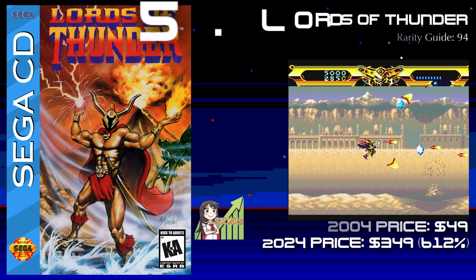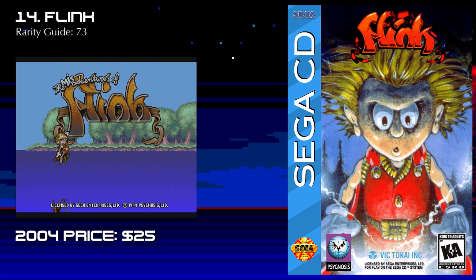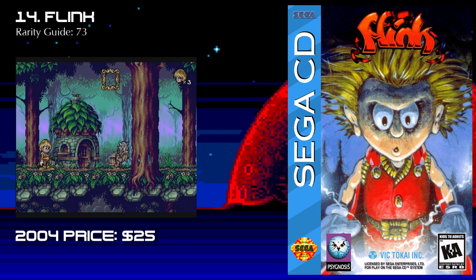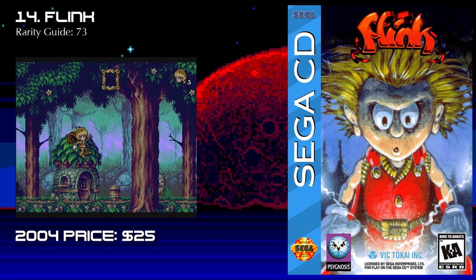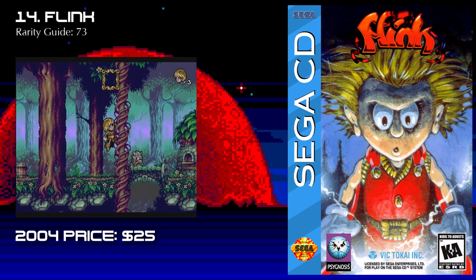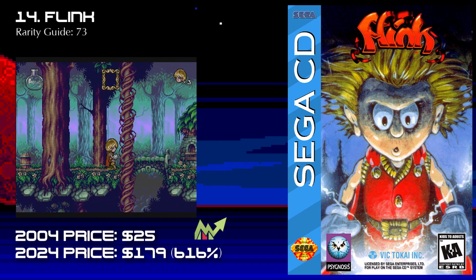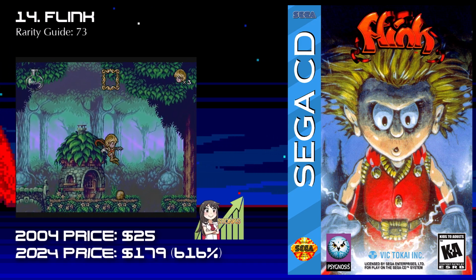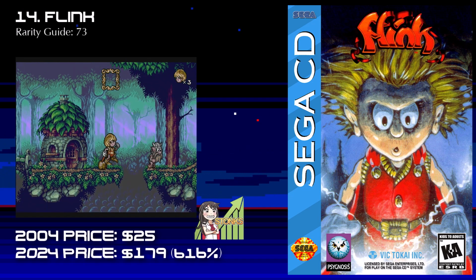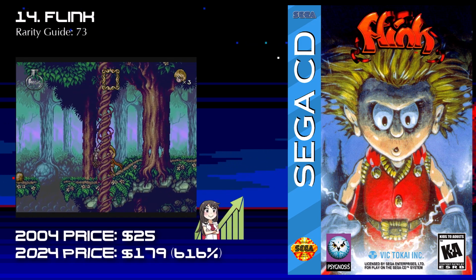That's followed up by Flink, which is a European action platformer game. This is kind of rare. It's a 73 on the Rarity Guide for Flink. It has very good animation and kind of muted pastel graphics. It's going for $25 20 years ago, which is not too bad. Today that's gone up to $179, which is a 616% increase in value for Flink.